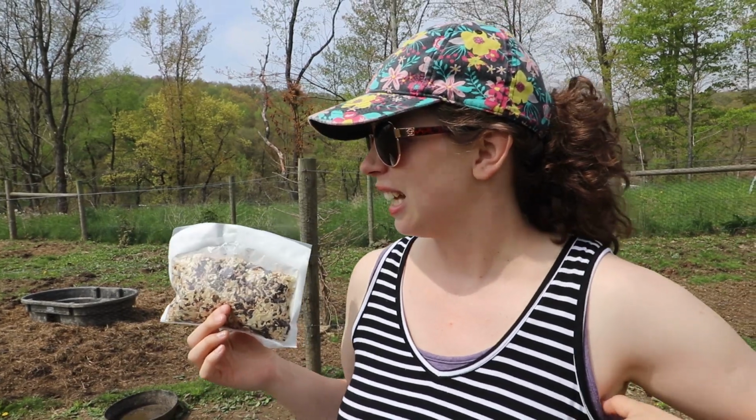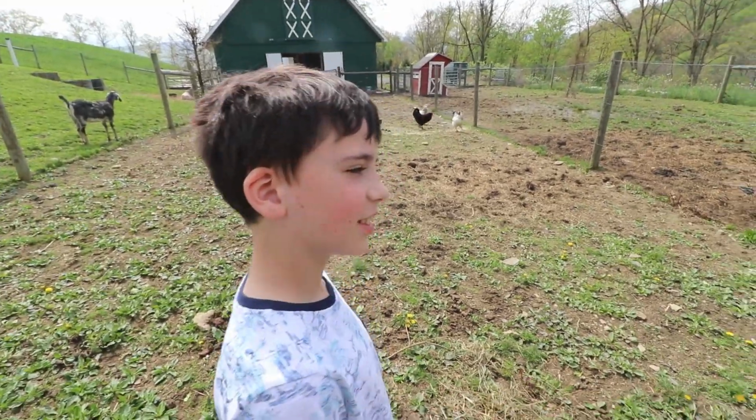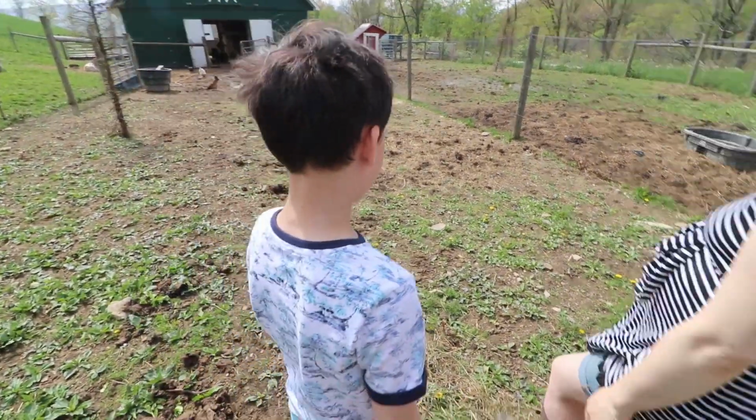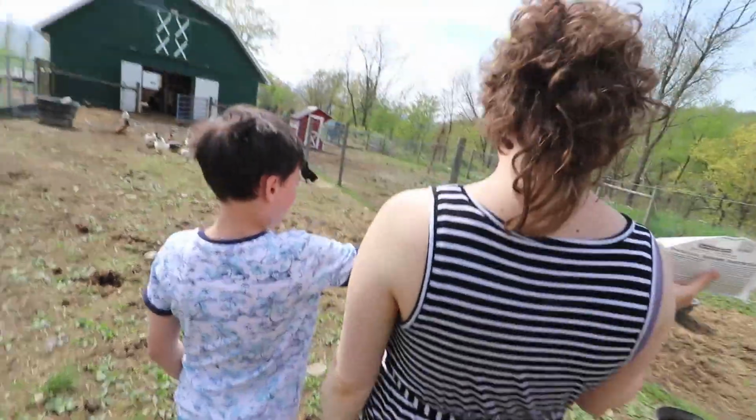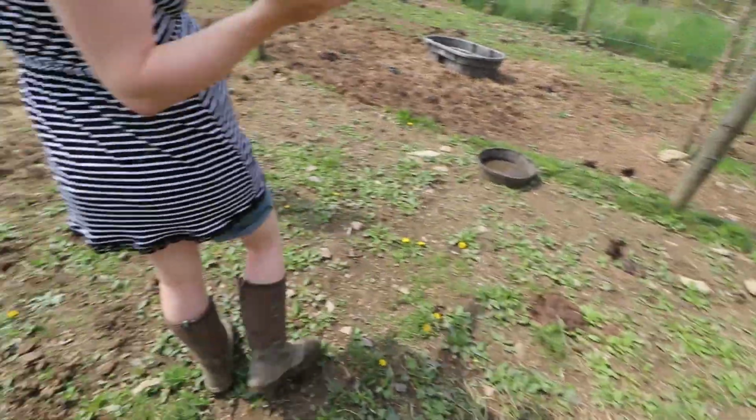So let's put some out. Yeah, let's go sprinkle some out. You wanna do that, bud? Be our fly sprinkler? Sure. We're gonna go. Not in here at all. What'd you say, babe? No, here, in that fence line. Yeah, just right along the fence line.